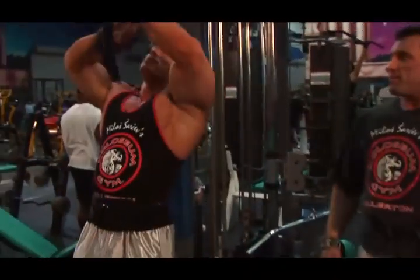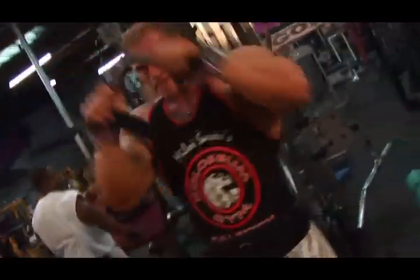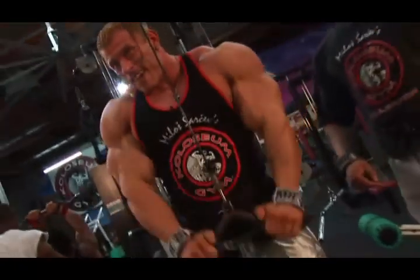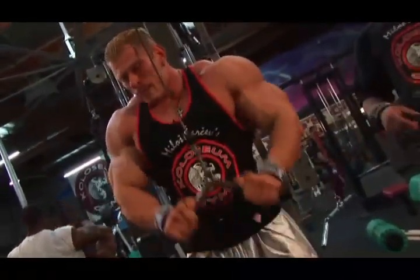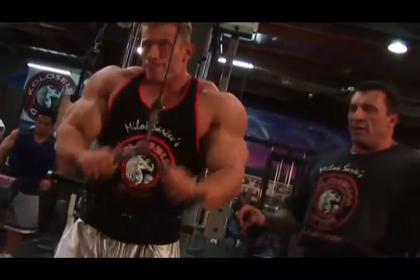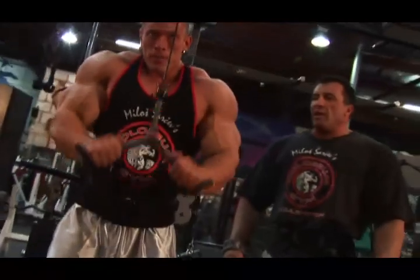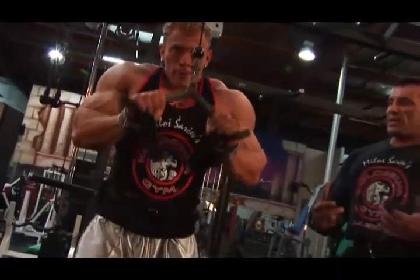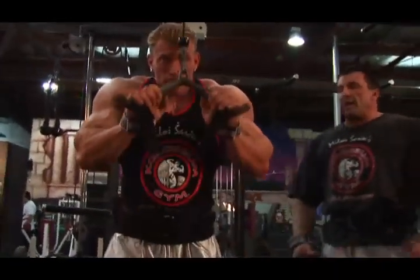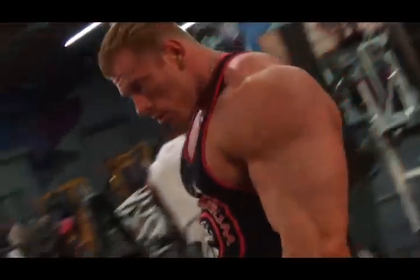Okay, triceps. So instead of his regular training, we do a little bit extra. That ensures that all the muscle fibers are empty. By Wednesday afternoon, when he finishes the last workout, he should look really, really flat, depleted, and that's when the carb loading phase starts. Okay, biceps first.